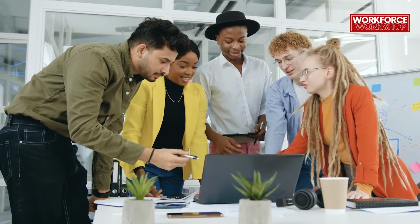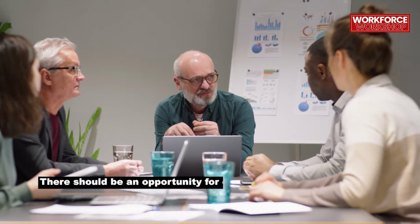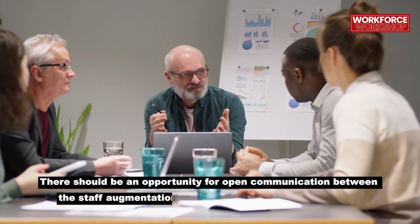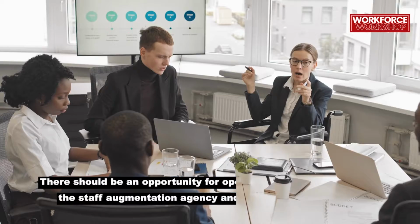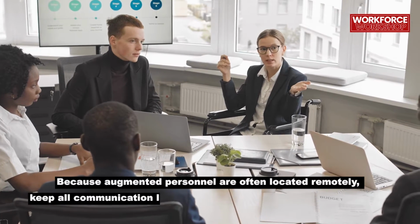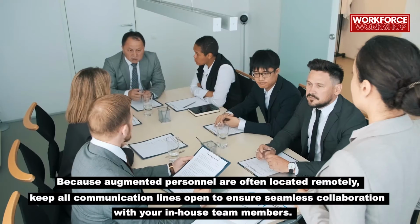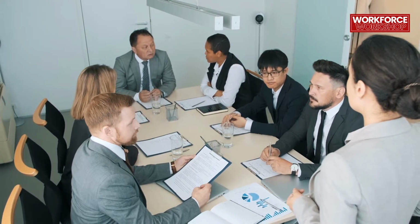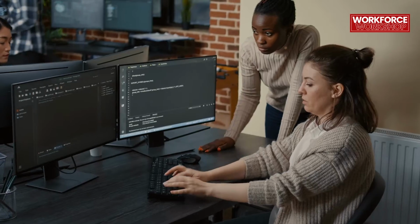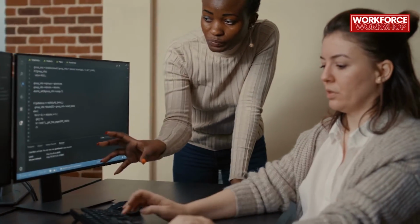The first one, communicate clearly. Inadequate communication may result in workplace failures. There should be an opportunity for open communication between the staff augmentation agency and the newly founded firm. Because augmented personnel are often located remotely, keep all the communication lines open to ensure seamless collaboration with your in-house team members. Establish frequent meetings and promote idea exchange to enhance teamwork. Additionally, identify the duties and responsibilities of each team member so that everyone understands their specific contribution to the project.